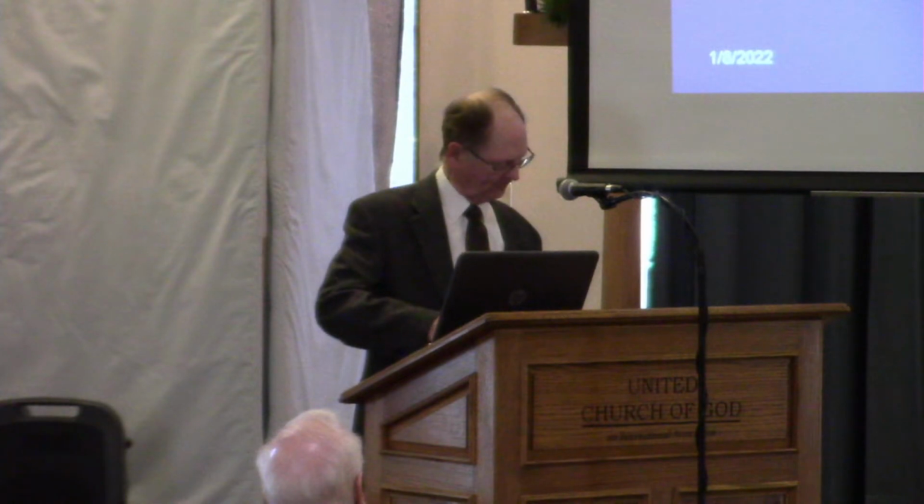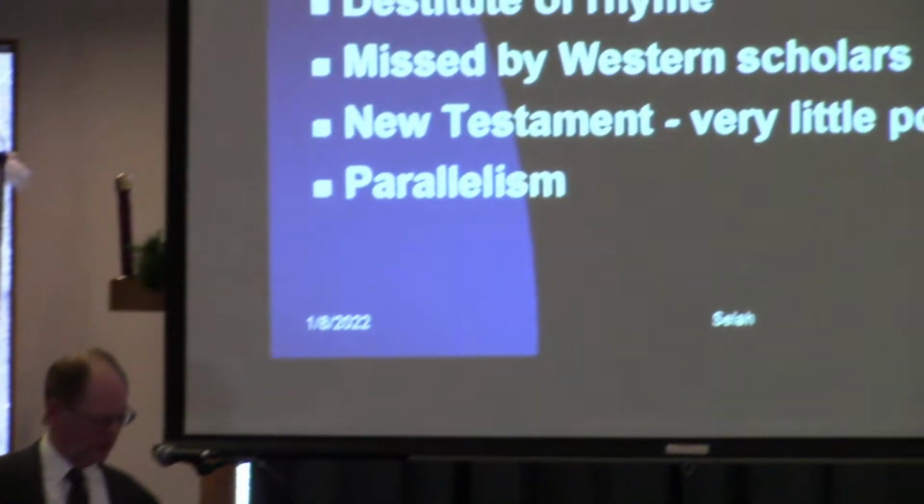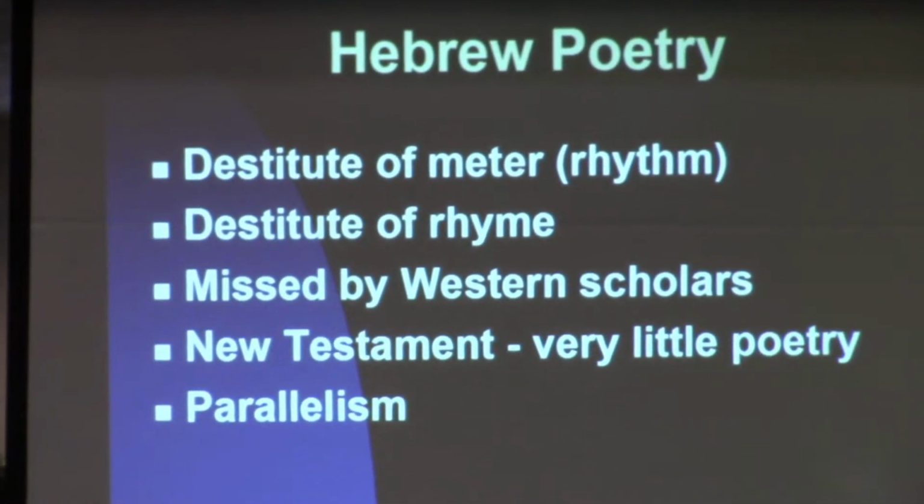Anyway, back to Hebrew poetry. I already knew that Hebrew poetry wasn't exactly like English poetry, but I thought there would be some rhythm and rhyme. Not so much. Here's a quote. "Hebrew poetry is destitute of meter in the strictest sense, and also of rhyme, though this last occurs in some isolated cases."